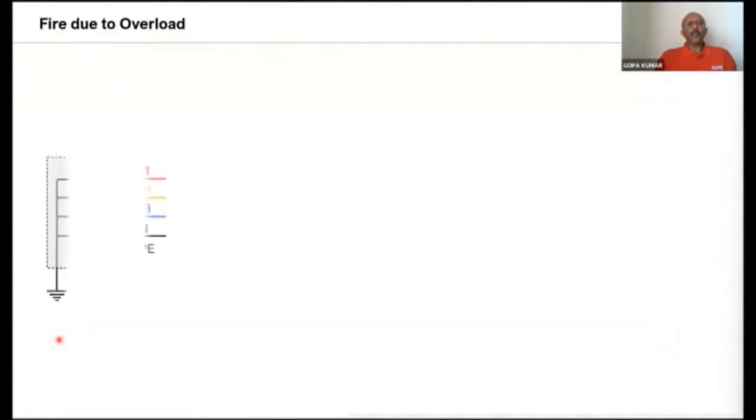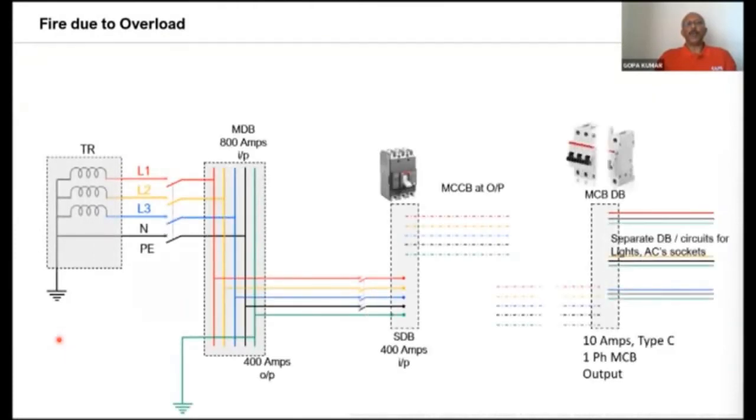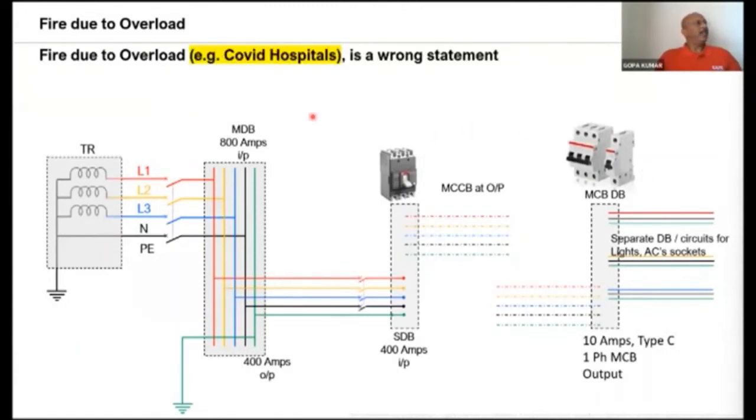Now, all these reports, I was just following for the hospital fire accidents. Most of the reports say that it is due to overload, because the number of beds in the hospital is only 25, but 50 people are admitted. Every electrical apparatus is overloaded, and the fire had started because of overload. According to me, this is a wrong statement, because in our electrical system, we are using so many protective devices, not one protective device.